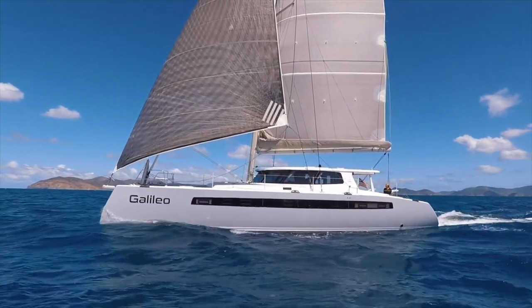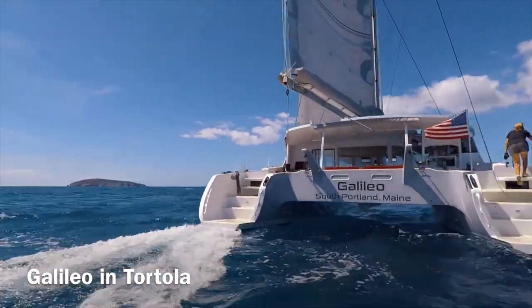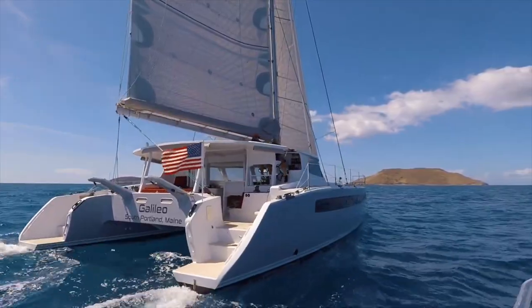This is on Galileo. Beautiful boat. So thank you to the owners for offering that boat up. And how old is Galileo? Do you remember? Three, 4 years, maybe tops. You would think this boat was brand new. That is how good the Balance build quality is.